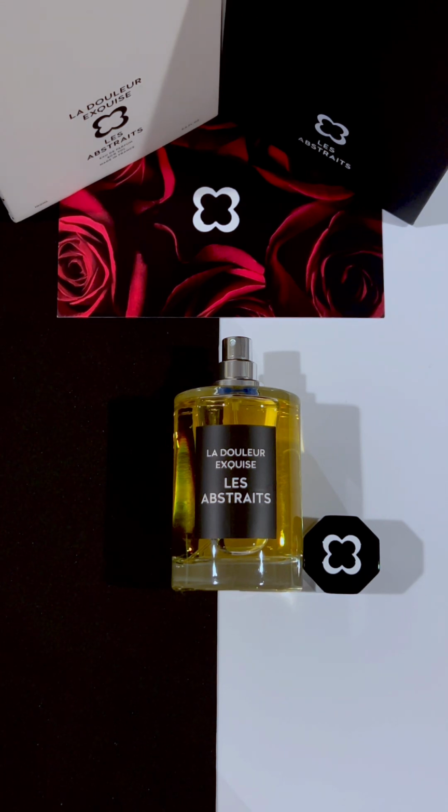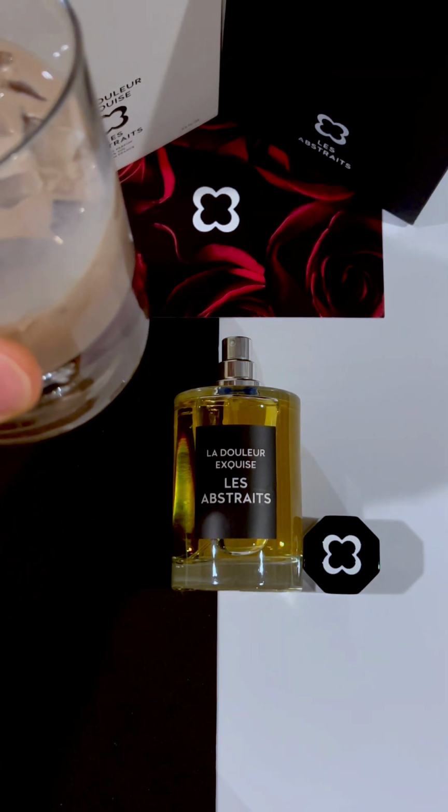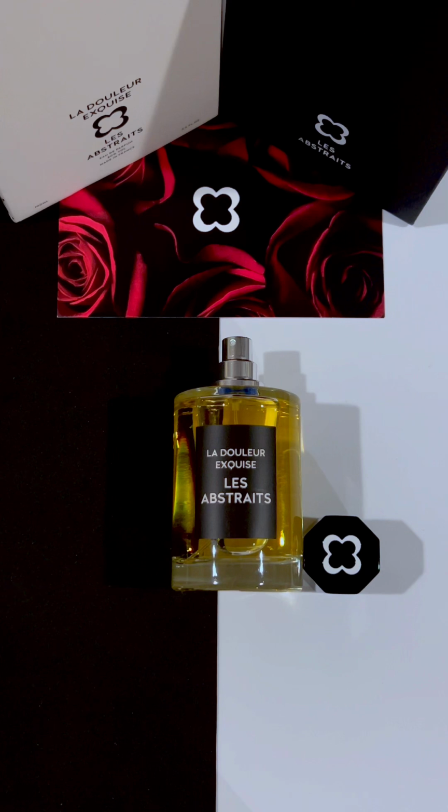Okay, I've had this for a while now, and it took such a long time to actually kind of figure it out. I'm having a little evening cocktail. It's Bailey's chocolate and roses. There you go. Great combination.